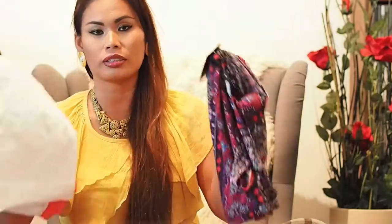Oops, I forgot to tell you, I bought these three items from Taco Fashion. Even though everything was already discounted, they had an extra 30% off each single item. So I could not get it cheaper than this. And the quality looks really good.